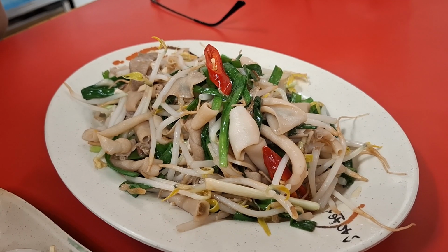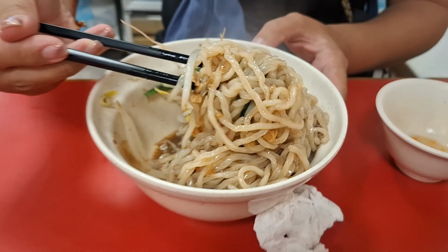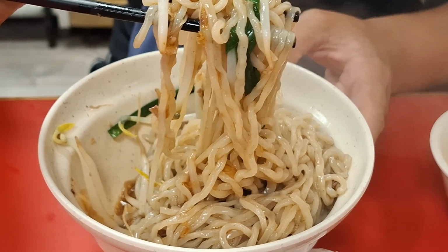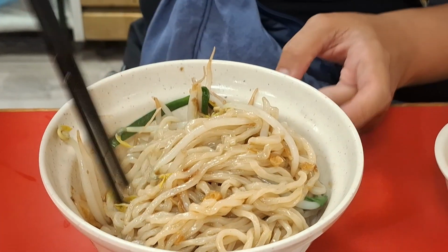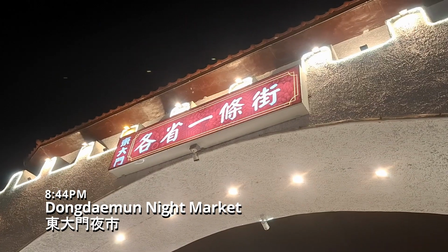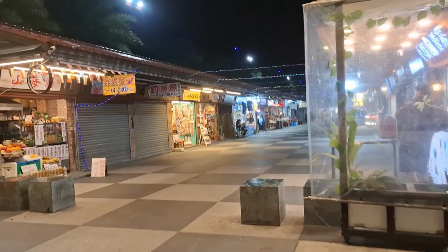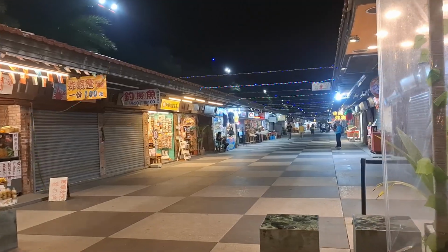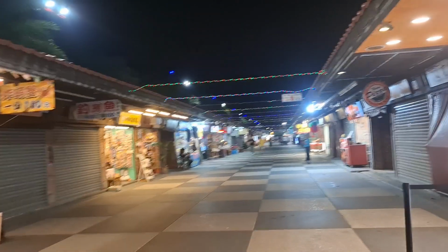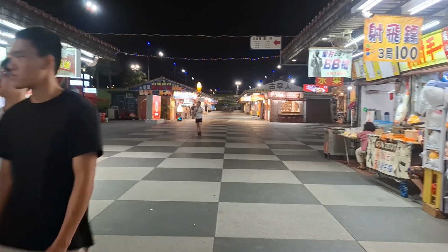So this is goose intestine fried with chive and bean sprout. This is a noodle but white in color. Look like rice noodle. After our dinner, we came to this night market, which is pretty much empty. I guess it's a very tourist spot and there's no domestic tourists around here because of the earthquake.